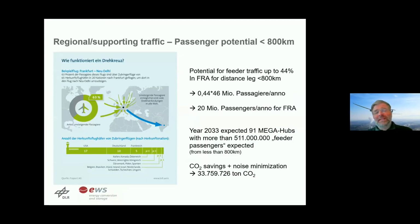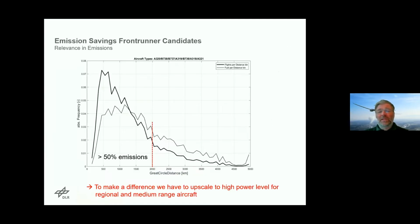What we know is definitely that, as an example, in Frankfurt, we have from all those 46 million passengers per year, not last year, but in 2019, almost 20 million passengers flying in from less than 800 kilometers. In 2033, we expect 91 mega hubs, according to our colleagues from the German Aerospace Center, with more than half a billion passengers, which will fly in from less than 800 kilometers. So there is a huge CO2 saving if we can minimize the emissions by flying with a fuel cell. I will go into that 800 kilometers later.